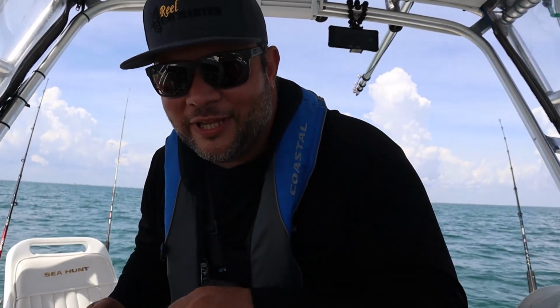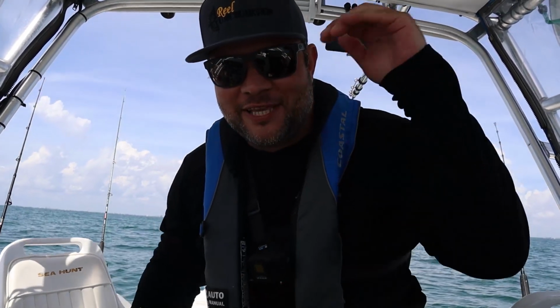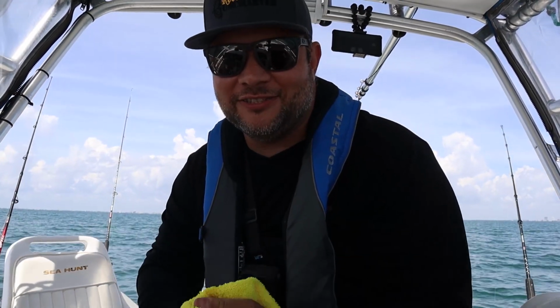Nice clean release. He swam nice and strong to the bottom again. That's what's been cutting off my line this whole time. I keep seeing my rods just bend down and it's these snooks.